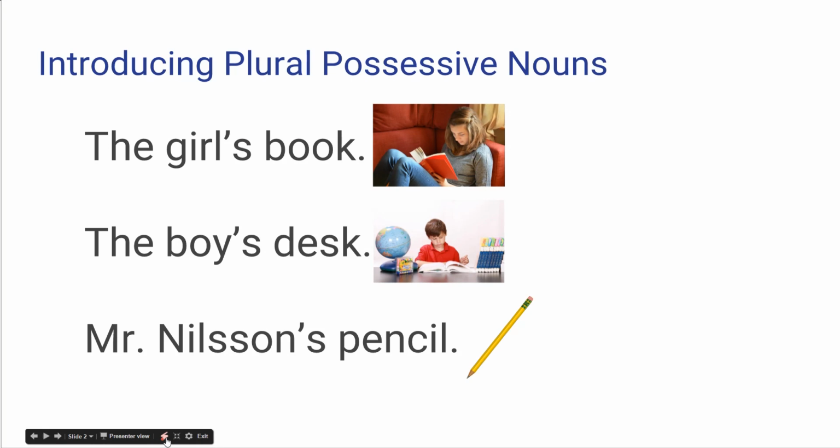An interesting way that nouns can be used is to show ownership. Here's some examples. The book that belongs to a girl is the girl's book. The desk that belongs to the boy is the boy's desk, and the pencil that belongs to Mr. Nilsson is Mr. Nilsson's pencil. The words girl's, boy's, and Mr. Nilsson's are called singular possessive nouns. Remember that the word possessive means to possess something or to own it.